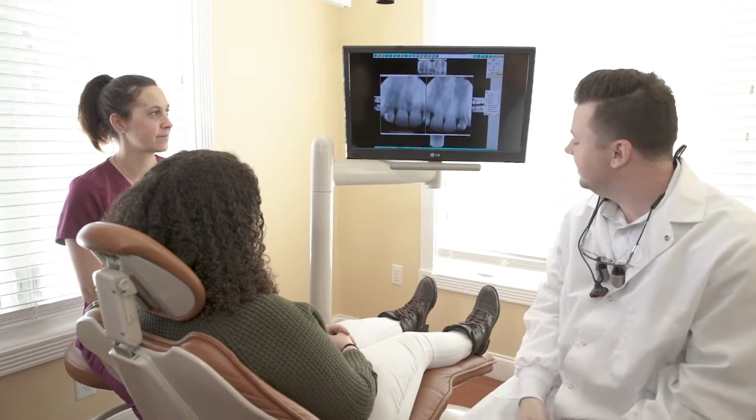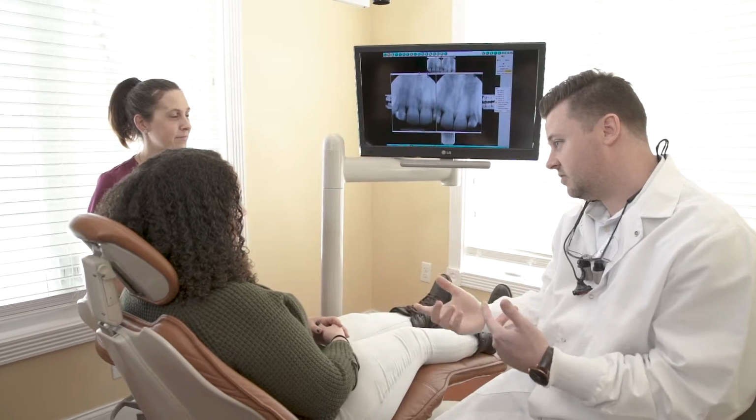Smile makeovers are some of the most exciting things that we dabble in as dentists, because it can be simplistic in nature, or it can be extremely complicated with so many different layers to it. It could be as simple as a patient that walks in the door and just simply wants to fix a couple of small chips with the edges of their teeth. Maybe they want to brighten their teeth.